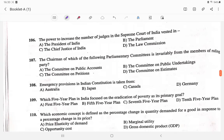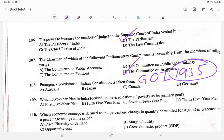The power to increase the number of judges of the Supreme Court lies with Parliament. The chairman of which of the following parliamentary committees is invariably from the members of the ruling party? The Estimates Committee. Emergency provisions are taken from the Government of India Act 1935. Actually, suspension of fundamental rights during emergency is taken from Germany. So this question is totally wrong. If you attempt any one, you will get the answer.